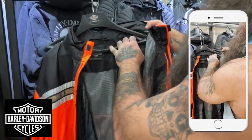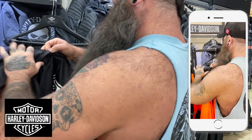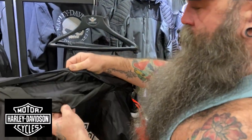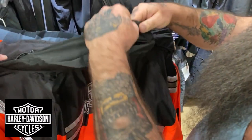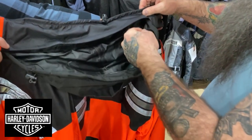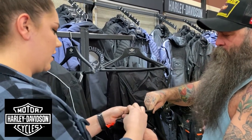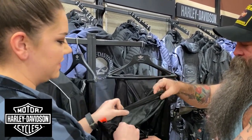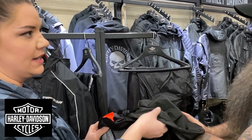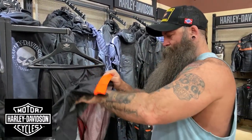Curious about the adjustability. It does have a hood that unzips in the back too. Has a flap on there. I'm gonna do the flap. James won't help me. So are these hoods, did you say they're helmet friendly? Yes. How does helmet friendly work? Because it's thin and lightweight enough to where under most helmets, you should have the space to be able to wear this. It's gonna be a lot thinner than a do-rag or a bandana. Okay, cool. All right, let's try it on.